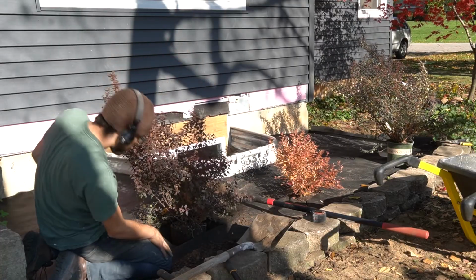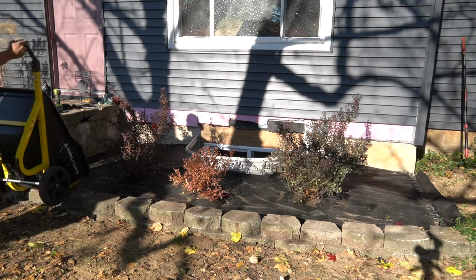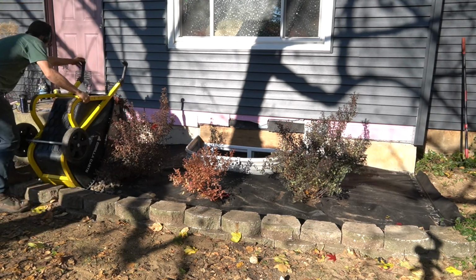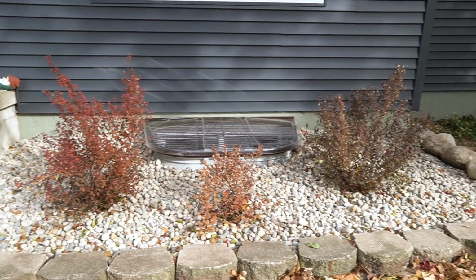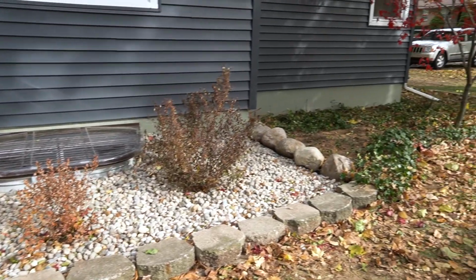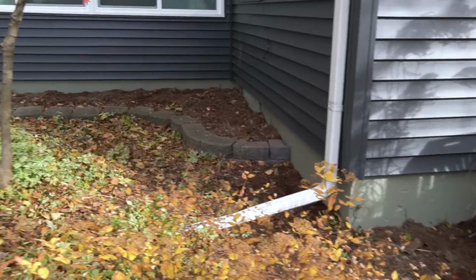Since this is in the city, our code calls for shrubs to be planted in front of the well. Don't ask me why. Other than that, I sealed the perimeter of the window with mortar and finished it and the rest of the foundation off with a lovely muted sage.